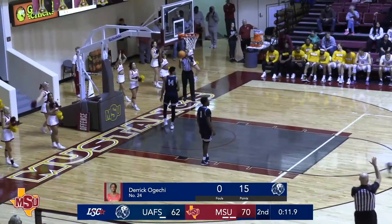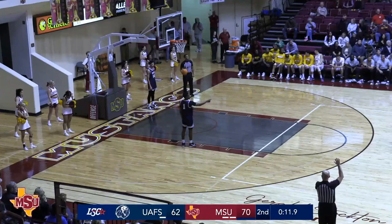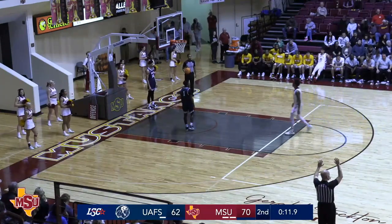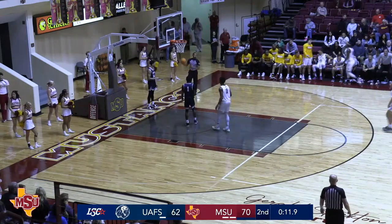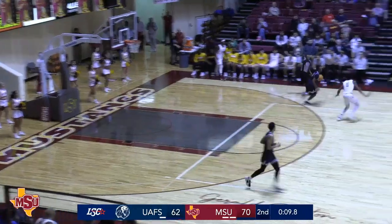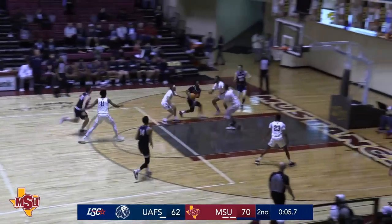And Derek Ogechi shooting really well here in the second half. Hits both of these free throws. That gives him 15 points. Ogechi's little mini run that he made by himself in the second half was really important, making those 2 3-pointers back-to-back. Ogechi getting 13 of his 15 in the second half.